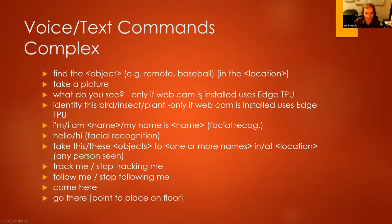If I have the webcam, and actually I'm going to upgrade this so that it uses the OAK-D. So the OAK-D will be forfeiting its own AI brain and sending it to the Edge GPU. That'll be interesting. So you can introduce yourself. I am so-and-so, and it does facial recognition, facial memorization, and then later recognition when you just say hello orange, and then it will look up at you and recall who you are. Oh, that's this one. Hi, hello.